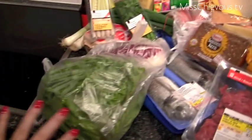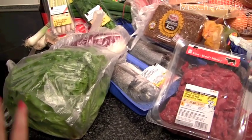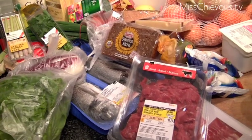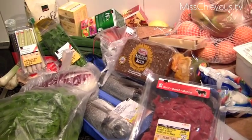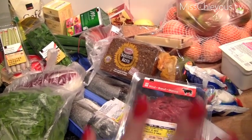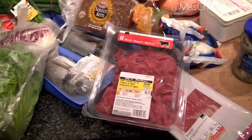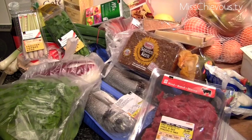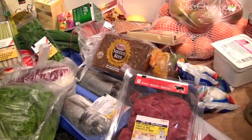Obviously you can vary it with different kinds of vegetables. I still have quite a few vegetables in the fridge, so I didn't buy too many. I just bought more salad stuff, but I still have zucchini and bell peppers and stuff in the fridge, so you can definitely vary it with the fruits and vegetables that you buy, and of course all the other stuff. This is just to give you an idea of what kind of things you should be buying or looking out for. So I hope that was helpful, and let's get back to the meal plan.